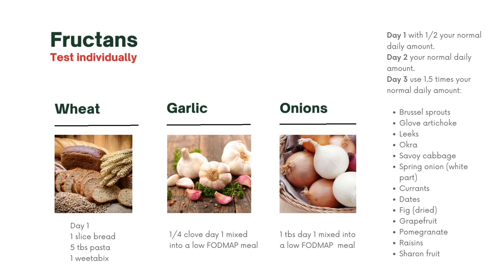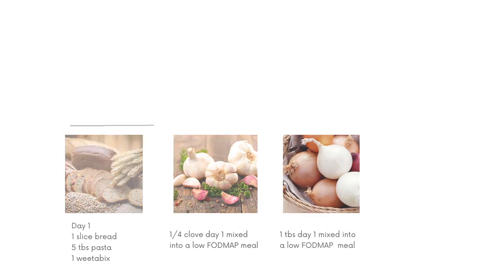With onions, it's 1 tablespoon on day 1 mixed into a low FODMAP meal, and then you double it and triple it over the next 2 days. So I would say from a pragmatic point of view, with other fructans that you're going to have to test, things like Brussels sprouts, globe artichoke, leeks, okra, Savoy cabbage, etc., it's probably best to look at trying half your normal daily amount on day 1, and then perhaps move into your normal daily amount on day 2, and then perhaps 1.5 times your normal daily amount on day 3. So those are the fructans.